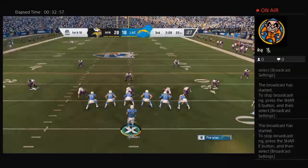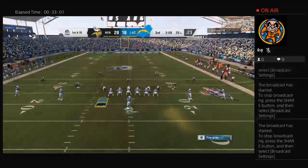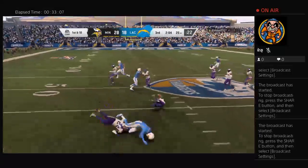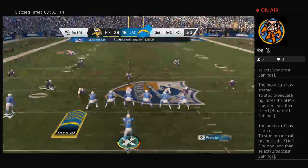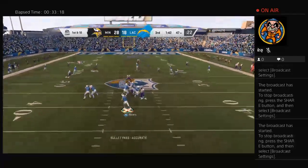So Rivers will lead the Chargers out, 1st and 10 at their own 25-yard line. Working out of the gun, Rivers. Wide open, it's Allen, complete. And they work this well upfield across the 45. A well-executed 22-yard gain, a first down throw here for Rivers.